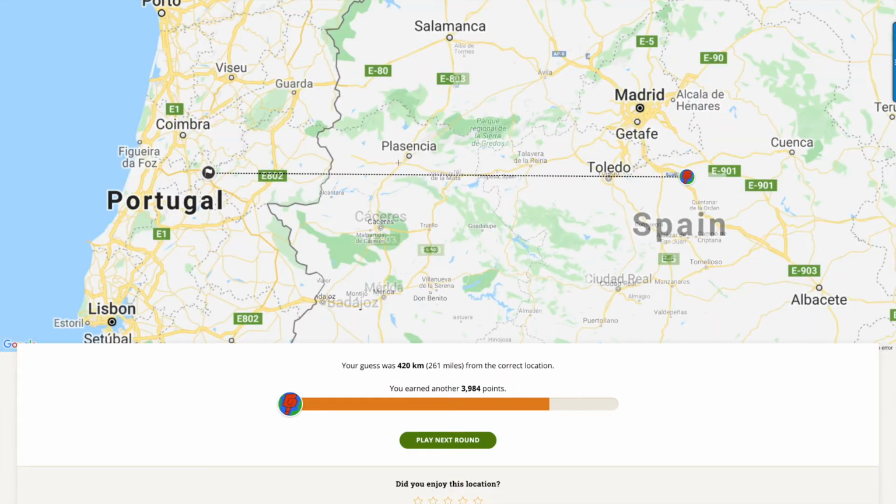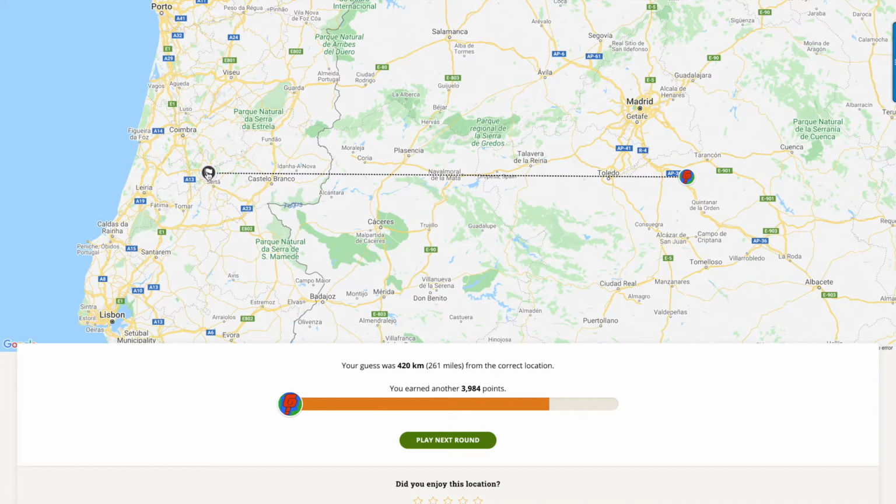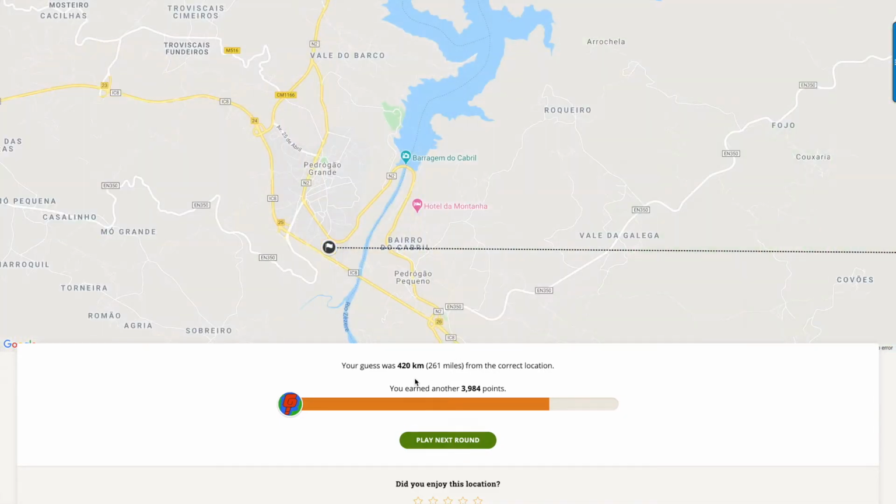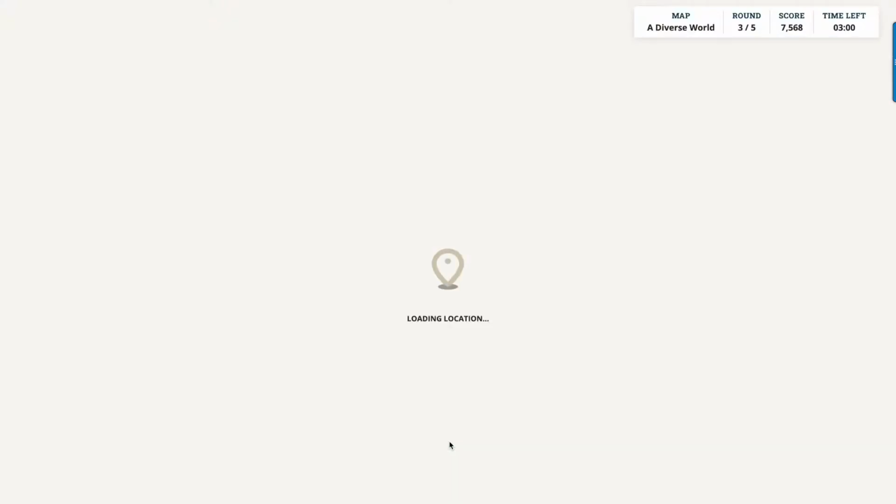Toledo. Oh, and we were in Portugal. I need to work on my Portuguese. Bit of a shame there that I couldn't get onto this road, it seemed, and then I got lost in this village. So we never made it out. But anyway.